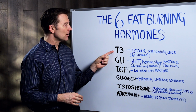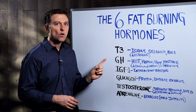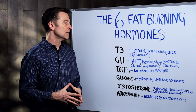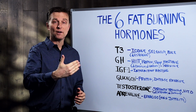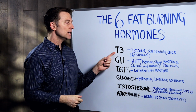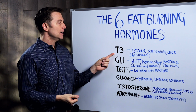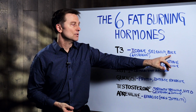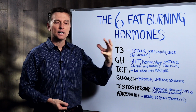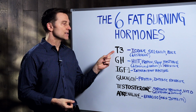So the first thing is the thyroid hormones. Primarily T3, that's the active form of the thyroid hormones, the hormone that does all the work. You have T4, which is the inactive, and then it converts to T3 through the liver and the kidney and through the gallbladder, okay? And that's why when you consume bile, or you can make sure the bile works and going through the gallbladder, you can actually increase the conversions.